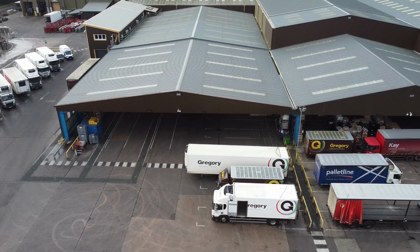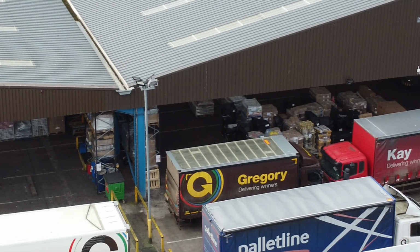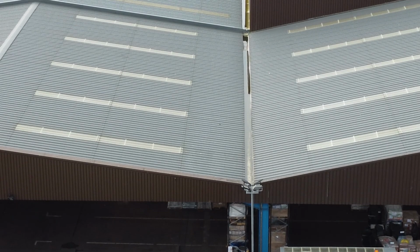See under there, nothing at all. All hidden away. And in here, wonder how many miles of road these guys use every day. Hundreds of thousands, I'm assuming.